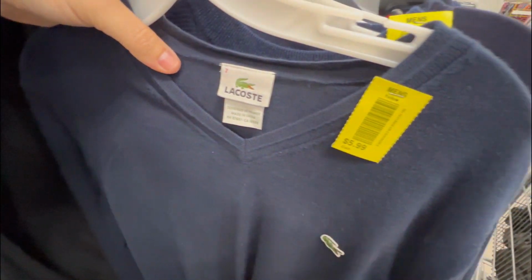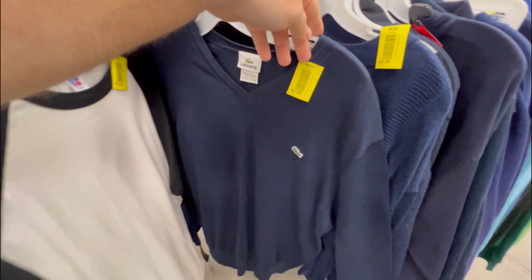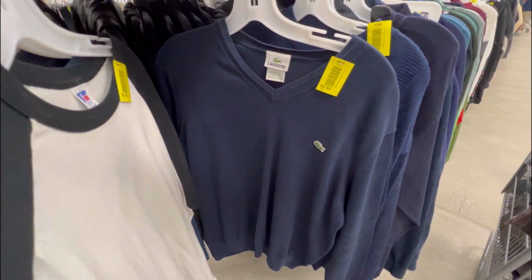I only pick up Lacoste sweaters when we're headed into the winter season. This one was only $6. It's just a bread and butter sale, should sell for $25 plus ship.